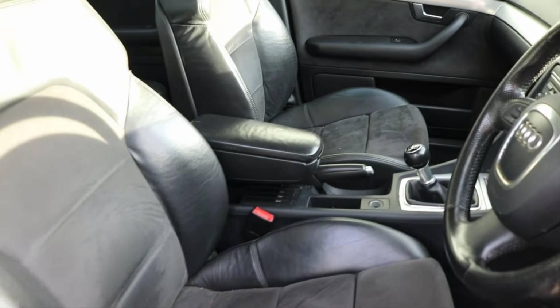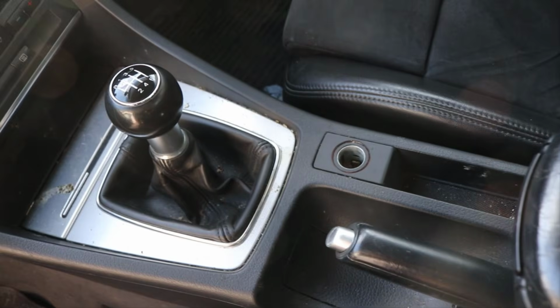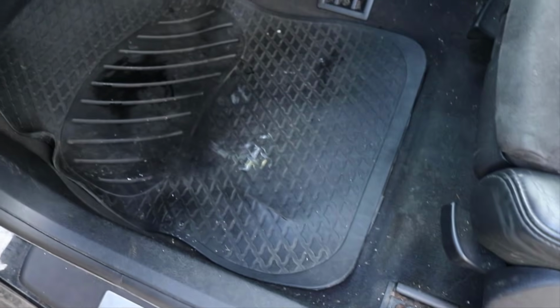interior clean, and it was quite bad in this car, not the worst I'd seen or anything, but definitely very dirty. You could tell the previous owner hadn't cleaned his car in a very long time, but luckily there was no ripped leather or bad carpet stains, so it's just a matter of rolling up your sleeves and getting stuck in and giving this thing a deep clean.